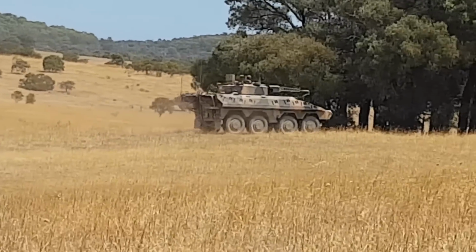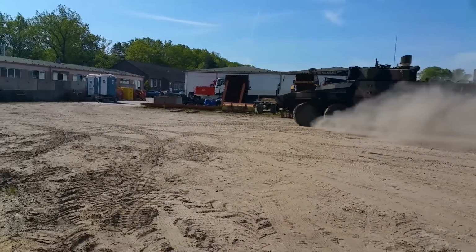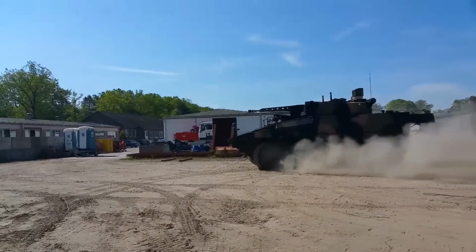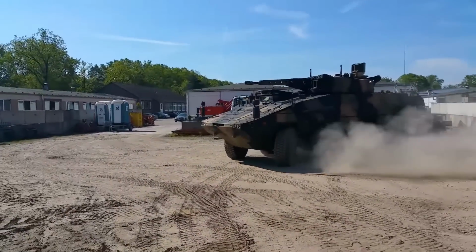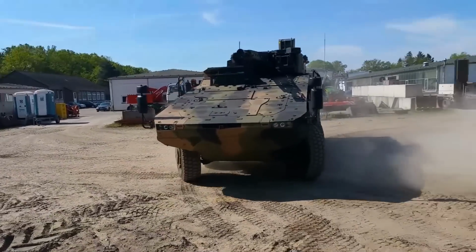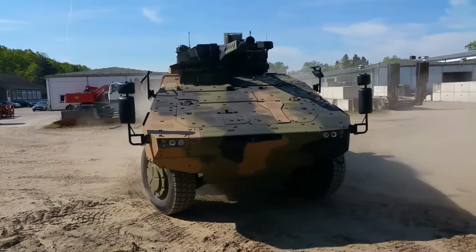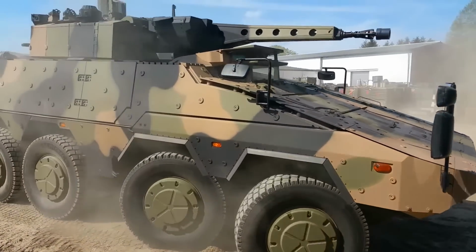These build-on modules lend themselves to developing a wide variety of mission-specific variants, which is unique to the Boxer. These interchangeable modules also offer users considerable cost-saving opportunities, with a single drive module capable of adapting to perform a multitude of operational dedicated roles. The Boxer CRV is pretty much considered to be one of the gold standards in 8x8 armoured fighting vehicles out today.